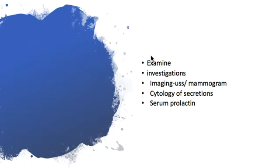And then of course you examine the breast. If an infection, you will see the redness, and of course there will be tenderness, and you may see a pus discharge. And in other cases, most of the time on breast examination you will not find anything. But if it's a CA breast, you may feel a mass. But it is very rare that a CA breast will present with a discharge, but of course you have to keep it in your mind.